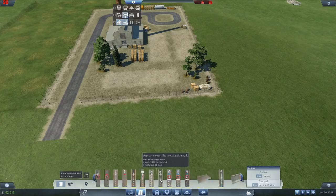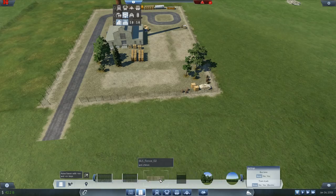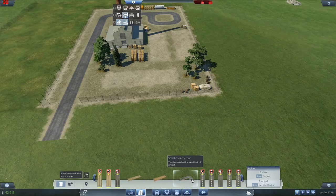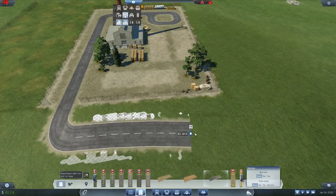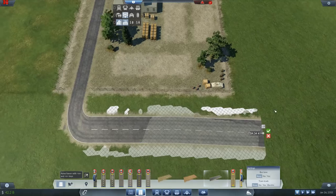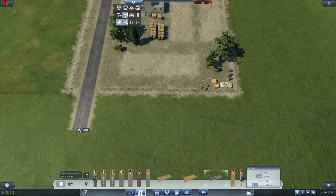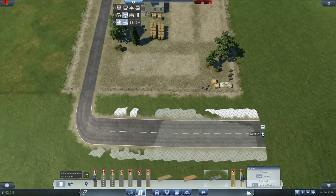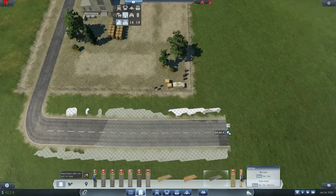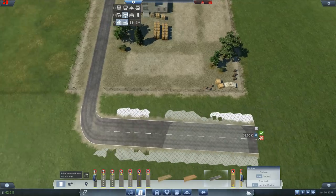Right. Okay. Way too many freaking roads. That's for sure. I want a medium. Here we go. Medium country road. You're not coming out at 90 degrees, are you? Come on. Please come out at 90 degrees for me. It's not much to ask. It just doesn't want to come out at 90 degrees, like ever.